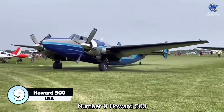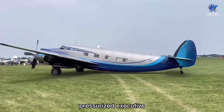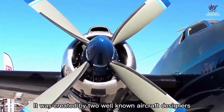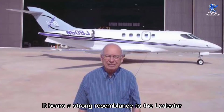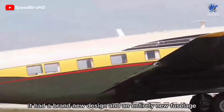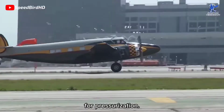Number 9. Howard 500. The Howard 500 is an American pressurized executive transport aircraft produced by Howard Aero Incorporated during the early 1960s. It was created by two well-known aircraft designers, D. Howard and Ed Swearingen. It bears a strong resemblance to the Lodestar and Ventura. In contrast to other aircraft of the time, it had a brand new design and an entirely new fuselage that was designed from the ground up for pressurization.